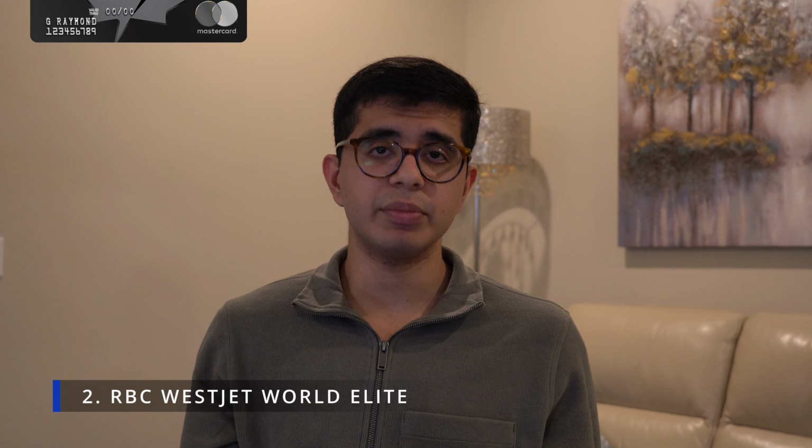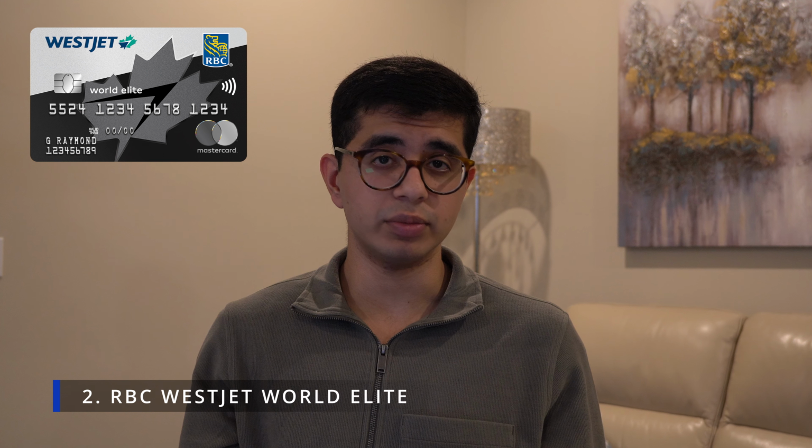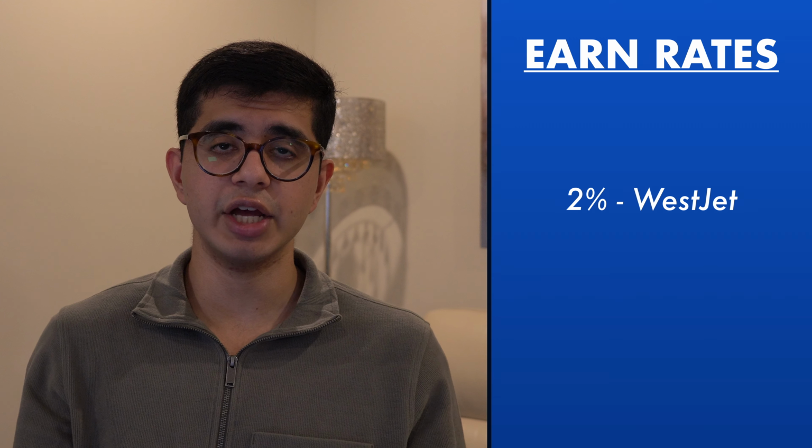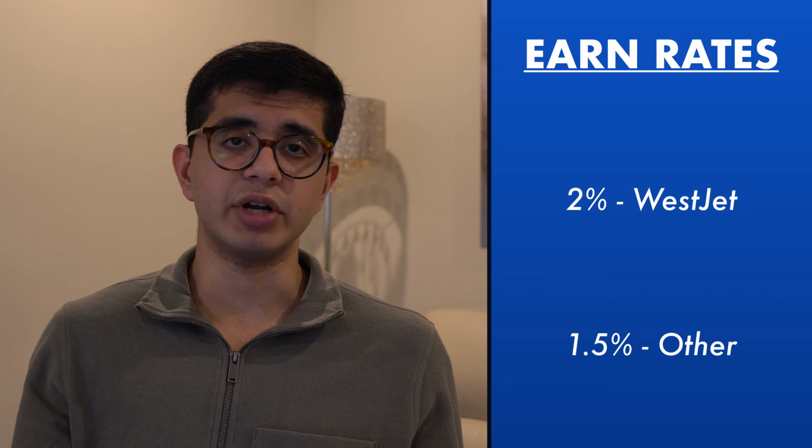Canada's other big airline also has a card that cracks this top 5 list. The RBC WestJet World Elite MasterCard is one of the strongest cards available in Canada, specifically for those who fly domestically or within North America, especially those who are based close to their Calgary hub. In the way of earning on your spend, you earn 2% back in WestJet dollars on anything spent at WestJet or with WestJet Vacations, and 1.5% on everything else.